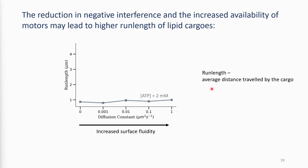And we measured that in simulations for saturating ATP conditions and small teams of kinesins, but we did not see any change in run length. Actually, this result is in agreement with the experiment on small teams of kinesins at saturating ATP conditions.